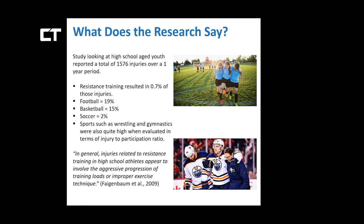Another quote out of that article: in general, injuries related to resistance training in high school athletes appear to involve the aggressive progression of training loads or improper exercise technique. So something popping up again is a common theme, right? If injuries occur, there's usually a reason for it, and it's usually avoidable.